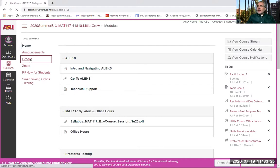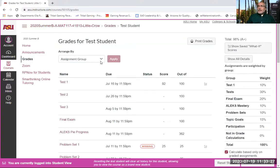Now remember, when you click on your grades, you want to have this on assignment group. If it's anything else, it's organized differently, so make sure you choose assignment group and click apply. It will organize it in the way I'm going to show you on this video, so it's easy to see things. So I can see my tests right here at the top. I got a 92. I just put it in there, but hopefully it would have done better. Problem set was late, so it's marked as missing. I did update my score.